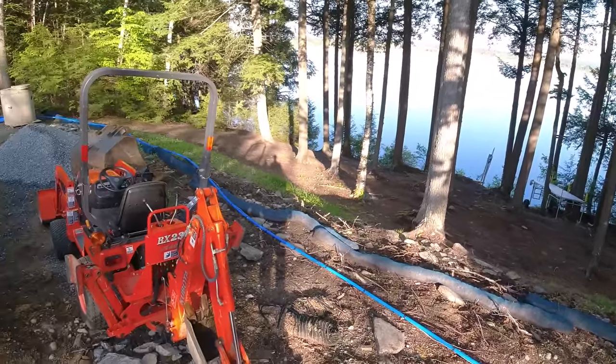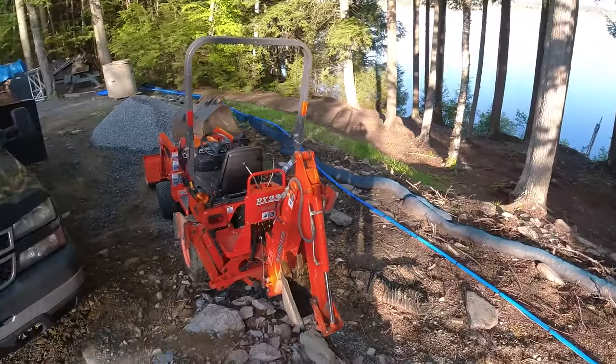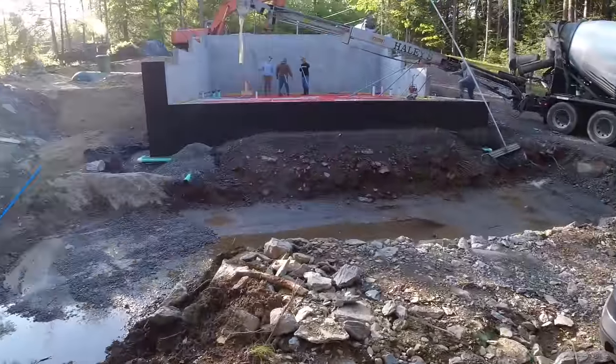Got a really nice lot. Any kind of lot on the lake's actually pretty nice. Sun's coming up early in the morning, 6:30.